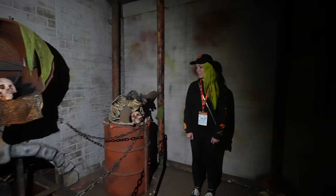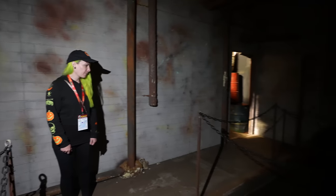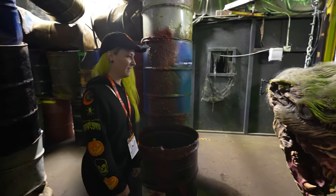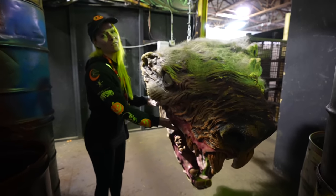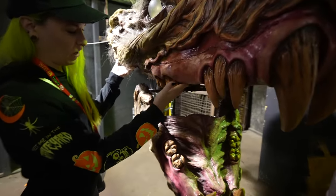This is actual water in here, right? Yeah, it flows water. So you've got to go across the water. The drums on either end spew out the water. Jessica found another monster that she wants to hug and give some love. They're so cute, I love these guys. Look at that. The teeth are great. Oh, wow.